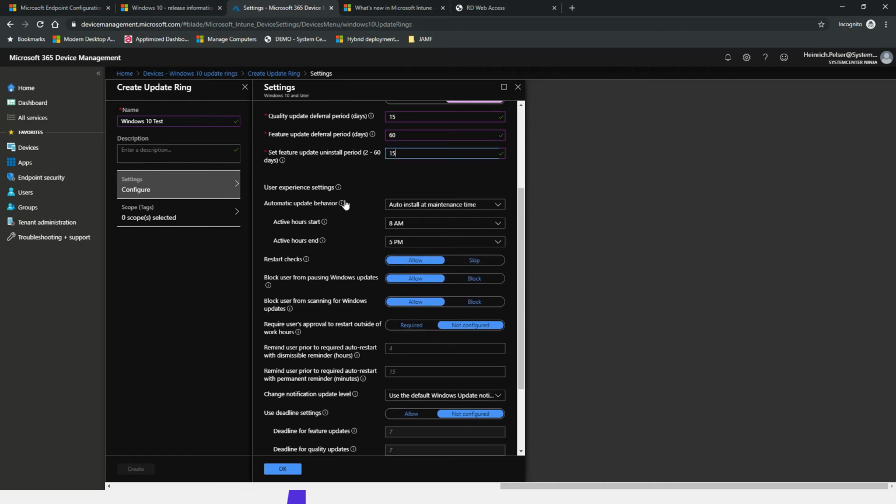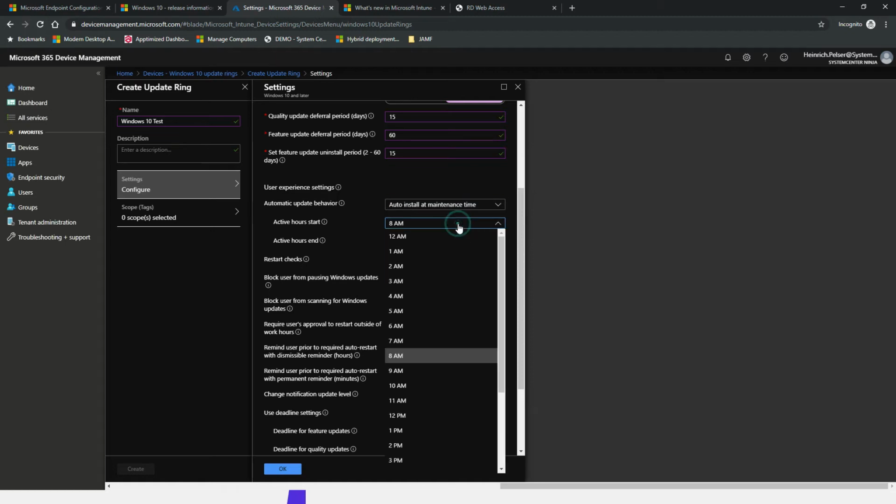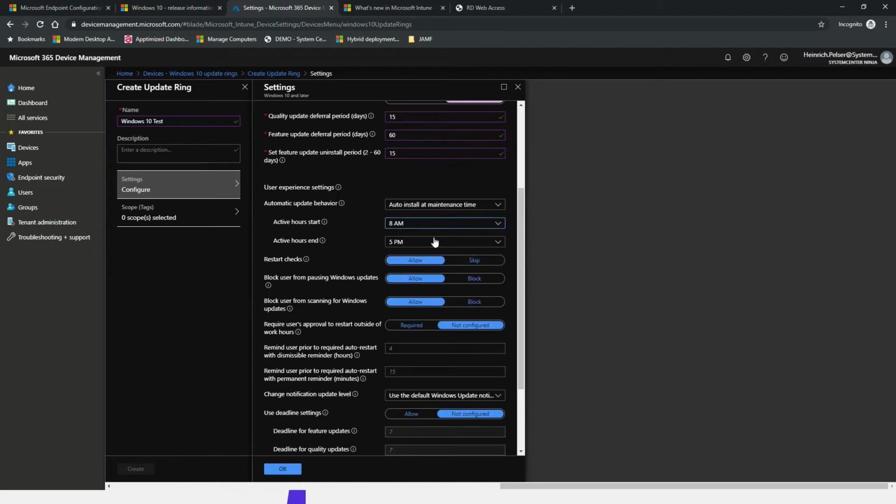Ultimately as well, update or automatic update behavior. You've got a couple of interesting settings in here, to say the least. So you've got auto install at a maintenance time, right? So you can say, active hours for my end users is between 8 a.m. and 5 a.m. That's the default. On certain versions of Windows, you can let the user behavior determine the active hours, if you choose a different option, right? So a specific maintenance time as well.